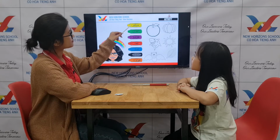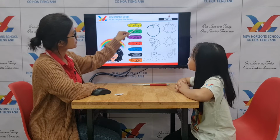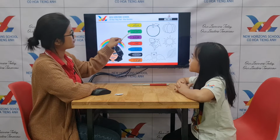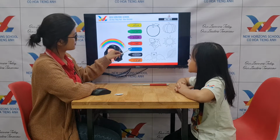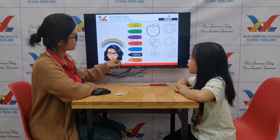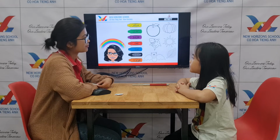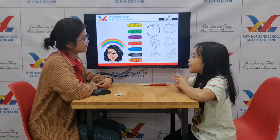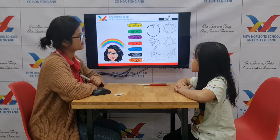What color is it? It's a car. Yellow. Green. Purple. Red. Blue. Red. Orange. Good. Can you tell me what color is the apple? It's red. Good. What color is the shark? I don't know. What color is it?